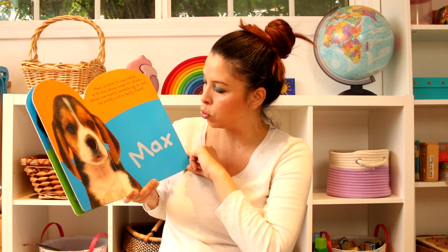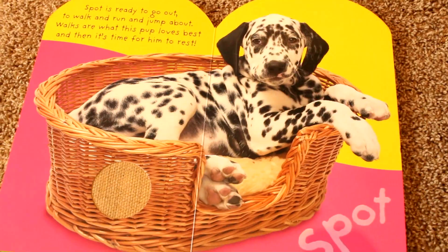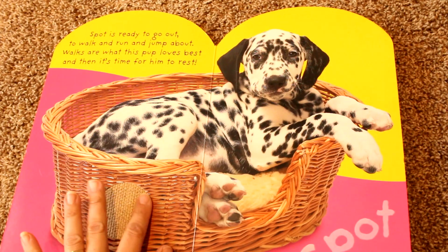The other types of books that I like are by the same company, but they're a little more interactive. What I like about this type of book is you can actually feel what the animal feels like. For example, this is a little dog and it has a story attached to the picture. You can feel his fur, and his nose. You can even feel what a wicker basket would feel like. Again, there's a story. She loves these books because they're more interactive, so she feels like she's part of the reading process. She's not just sitting there listening to me read.